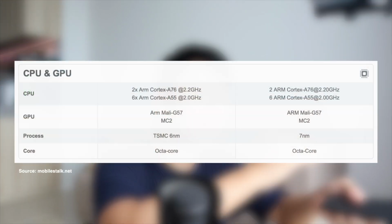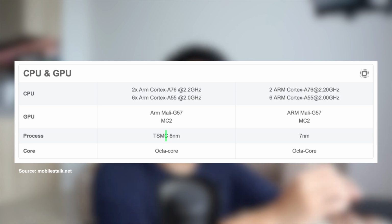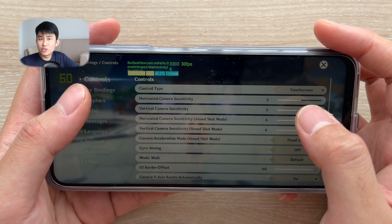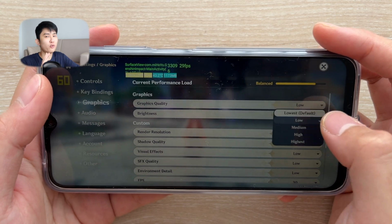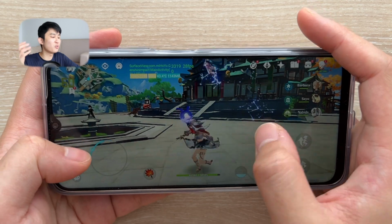Performance-wise, we have the exact same CPU and GPU configuration. Just because the G99 is built on a newer fabrication, we could see it pulling ahead at times due to the more efficient build. In general, expect playing Genshin at 45 FPS lowest or 30 FPS low preset, which is amazing.